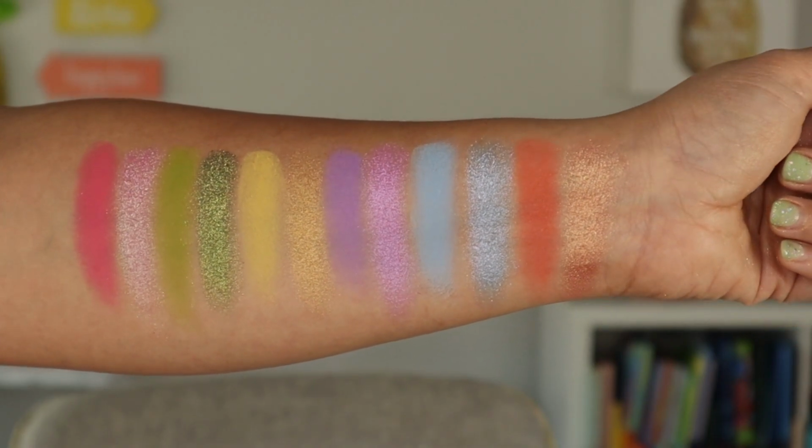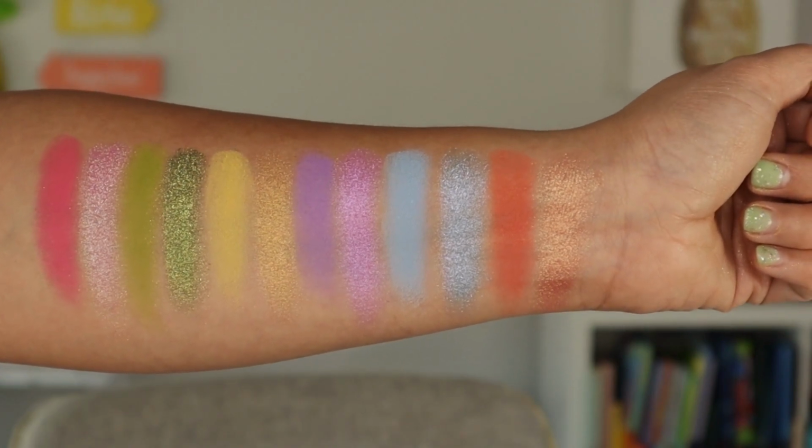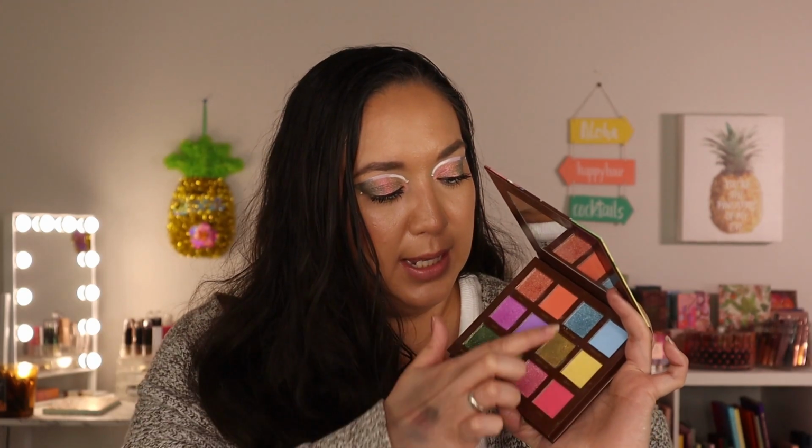Now, the only thing with Unearthly is their shimmers are a little more firmly pressed. You have to work a little extra harder to get it to lift up, but it's totally worth the work because they're so pretty and so creamy and foiled. And if you're just wanting some lighter tones, you want to have more of that pastel look, you can definitely achieve that with this palette.